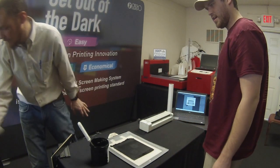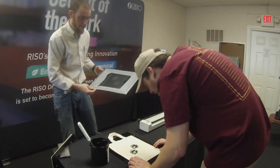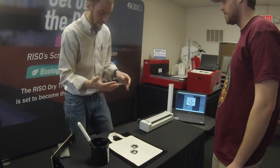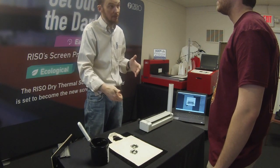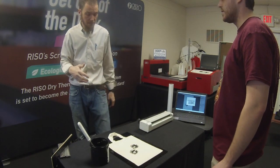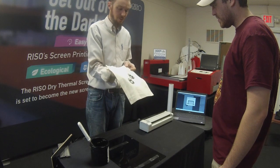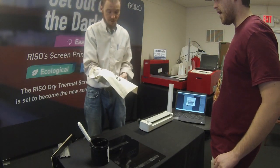Then what we do is peel this up. There's our finished product. I'm using plastisol ink, and so it is still wet. I'm going to have to put that through a conveyor dryer or use a heat gun of some sort in order to cure that ink. So we would just run that through a dryer, and you've got yourself a little shopping bag with some dice on it. That's awesome. Any questions or anything I can answer?